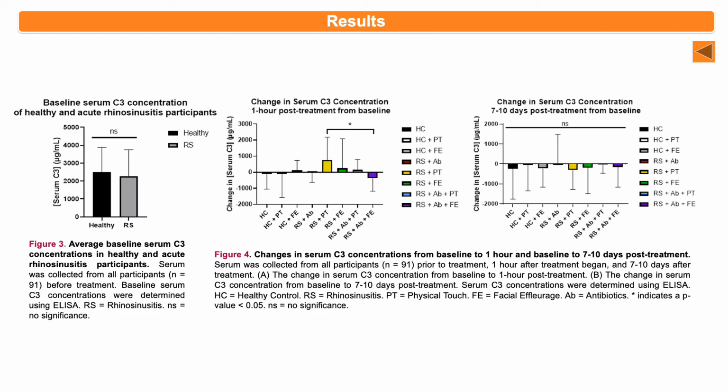ELISAs were performed on pretreatment serum samples from 36 healthy and 55 rhinosinusitis participants to obtain C3 serum concentrations. There was no significant difference in average baseline C3 serum concentrations between healthy and rhinosinusitis participants as shown in Figure 3.